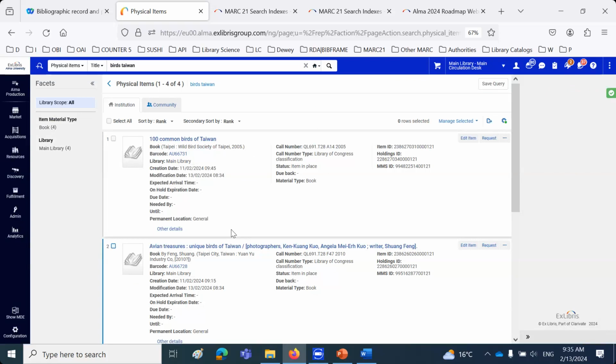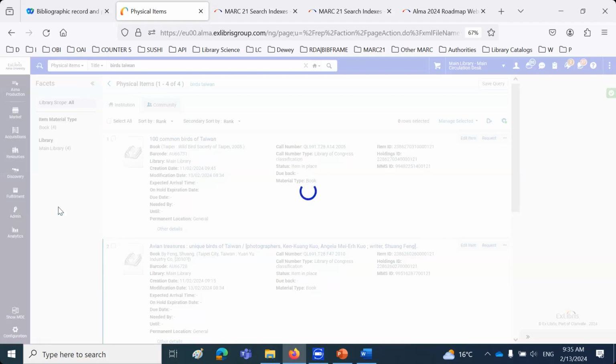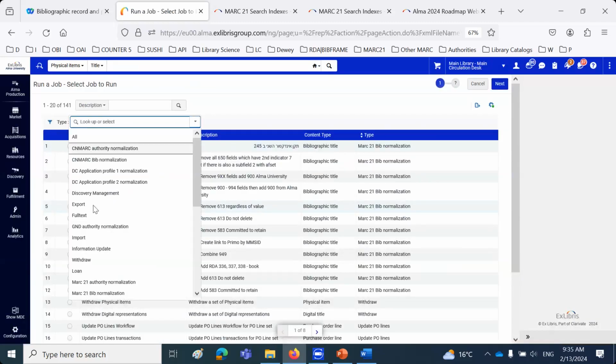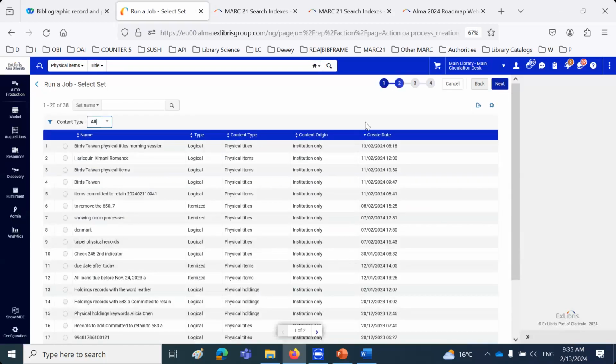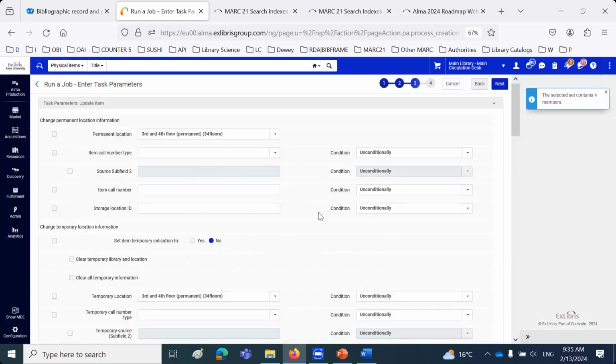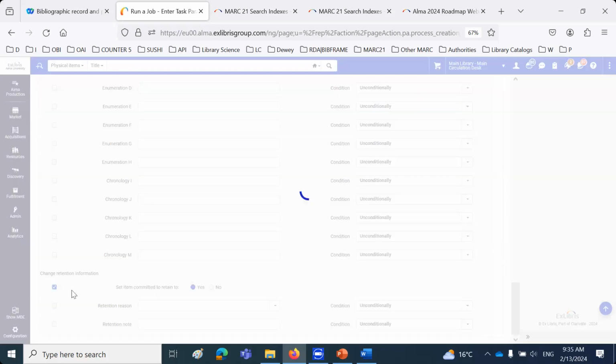We can say, I still have that set of physical titles, if you recall. So if I say now, admin, run a job, one of the jobs under information update, I'm faceting now under type information update, is change physical items information. So let's say next, and let's take our set that we made earlier, and let's say here in the change retention information section, set item committed to retain, yes.